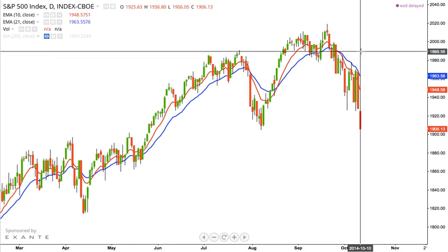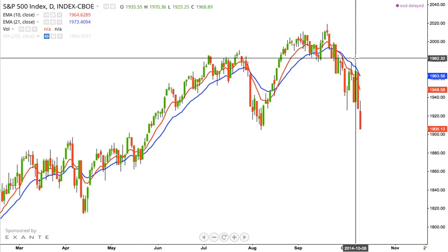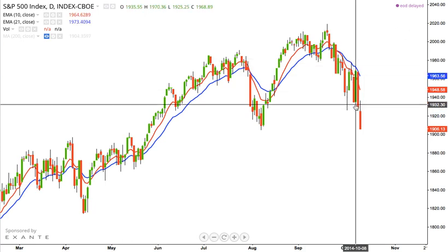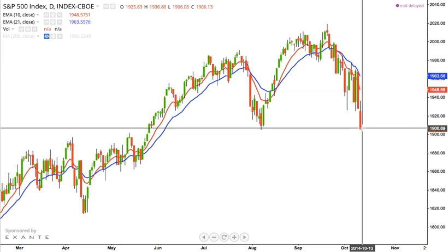The retracement has pretty much been governed by the 21 period moving average. Right here, it's rallied back into it and got sold off. It tried to overtake that moving average again and then got sold off as well. So as long as we're below that 21, I think we should have a short bias.